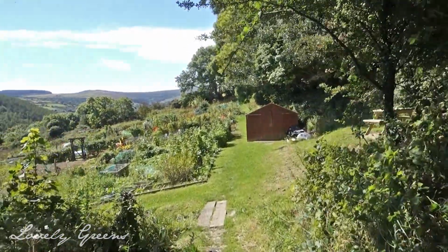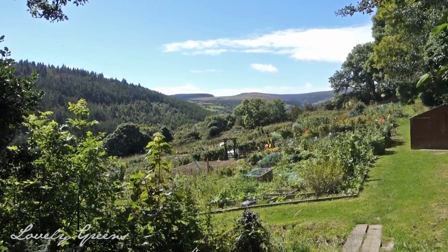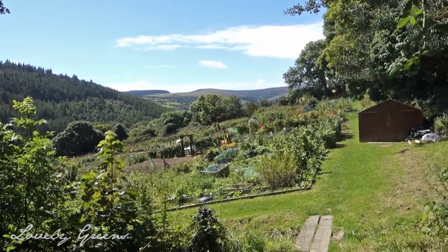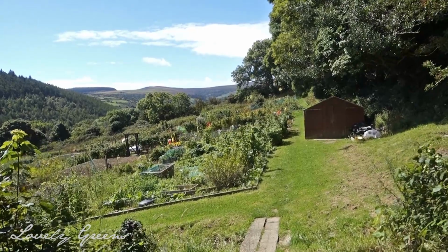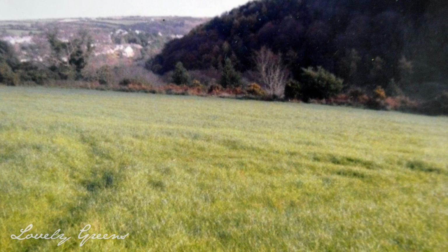People who live in the Isle of Man in Britain will be well versed on what an allotment is. But if you're watching from somewhere else across the world, an allotment is basically a community garden, and they've been around since the war times. And our site is privately run. We started gardening in 2010, and this entire field was just grass.